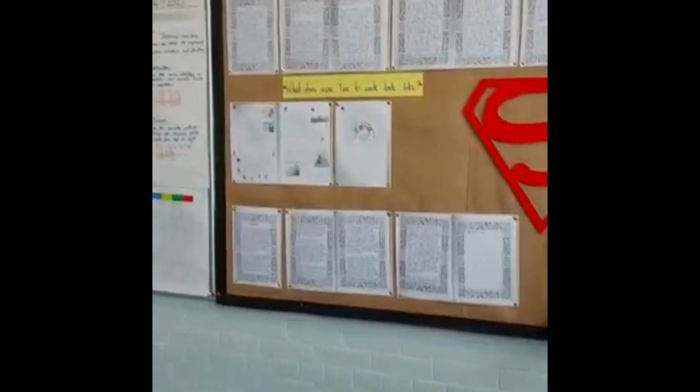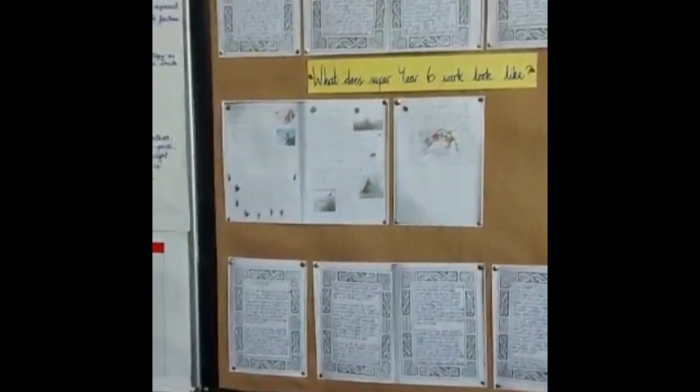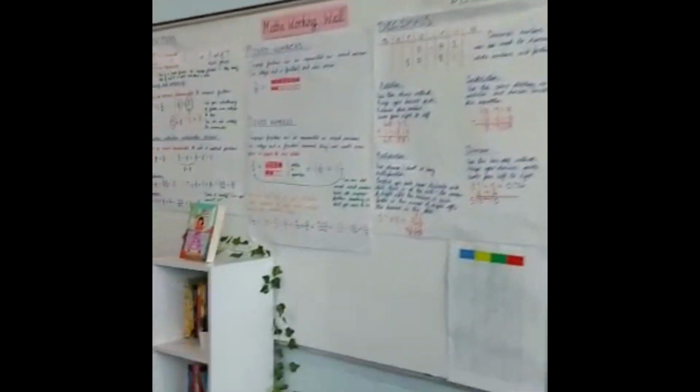Spinning around, we've got the Wow Wall, our super work up on display, some fabulous Ragnarok writing, sort of narratives, a bit of Viking non-chronological reports, and also loving putting clipboards on display because it means you can put children's books straight up on display during the session, which is super quick displays and saves any cutting and faffing and backing. Also got obviously handwriting across the top there to support presentation and letter formation.